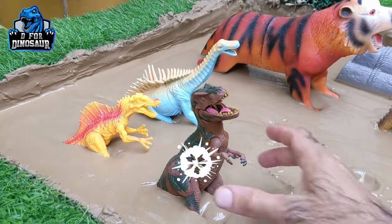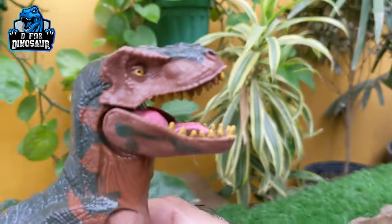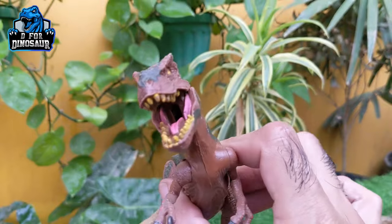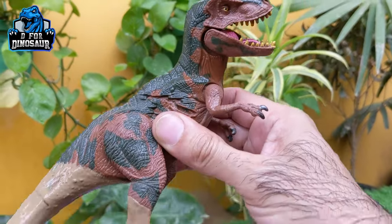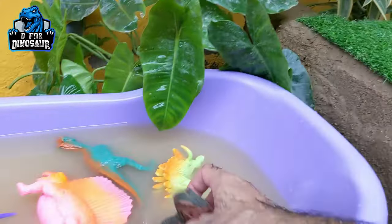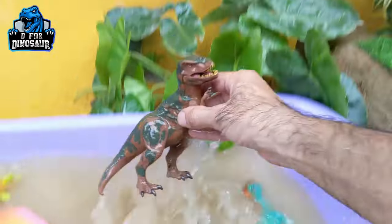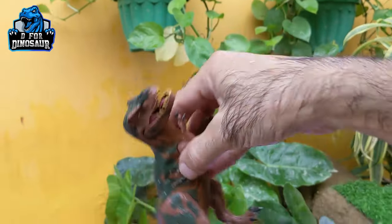In the next one, we have a very famous Tyrannosaurus Rex. Just look at his big mouth and a lot of sharp teeth. A very big, heavy carnivore dinosaur, and a very famous one. They have a big neck and move with two legs. They have a very big structure. Let's watch it. Here we go, Tyrannosaurus Rex.